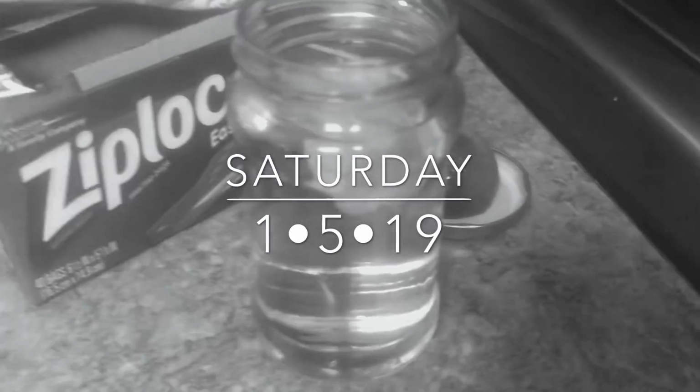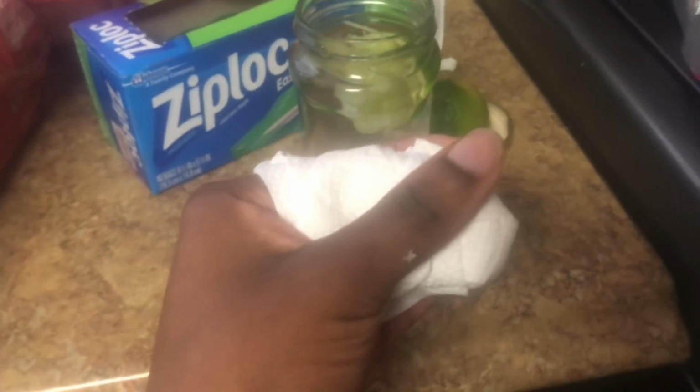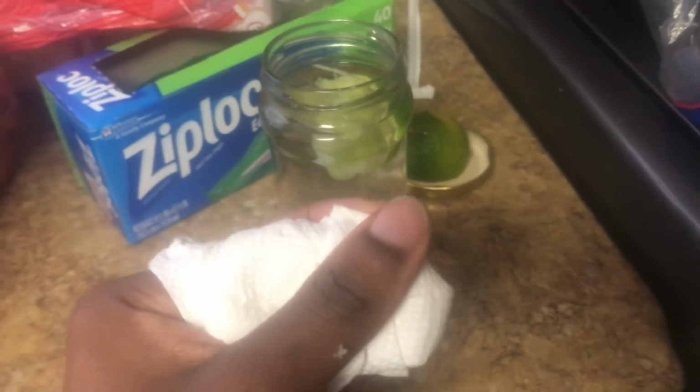So I was trying to make me some detox water and I cut my finger so bad and it's like gushing out right now. Hey guys, so here's how I wrapped it for now, but as y'all can see, it's gushing out blood. But my mom wanted to drive me to the hospital, so that's where we're going.